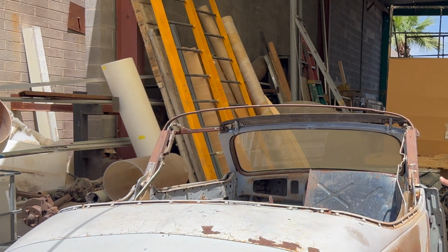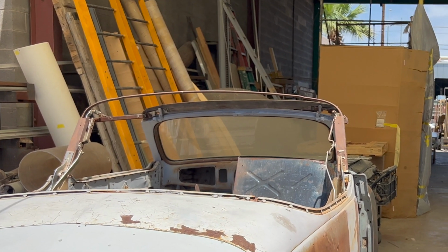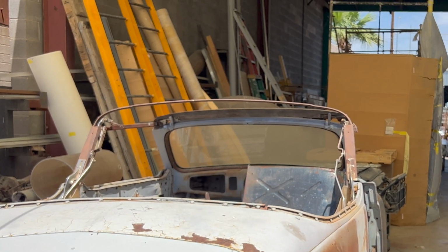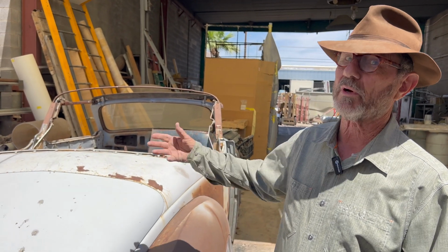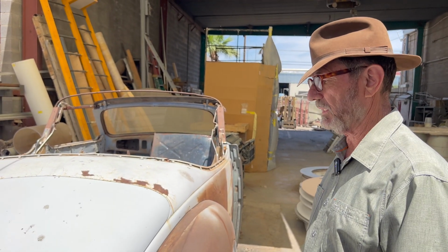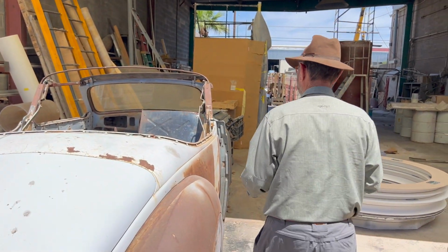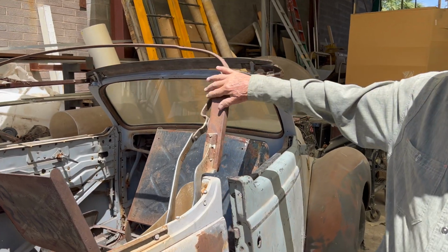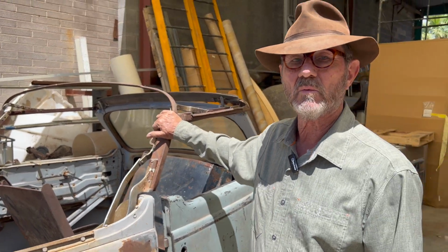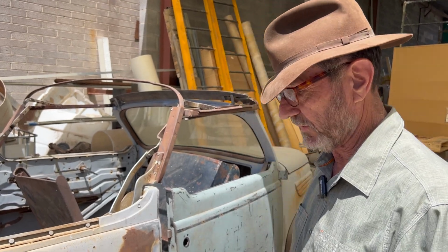All the car is really a coupe to begin with, so those are rare enough without making it into convertibles. Now you've got an even rarer car. If you have, for instance, one of these and you need this piece right here, as long as this car is not put together, then we can actually reproduce something from that and sell it to them. So that's available.